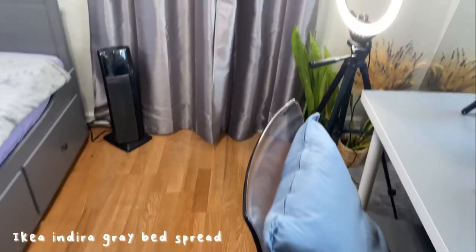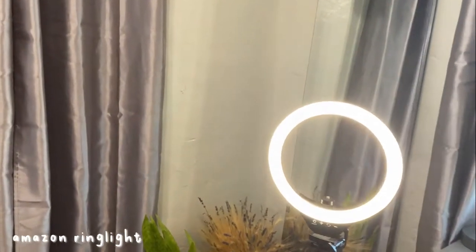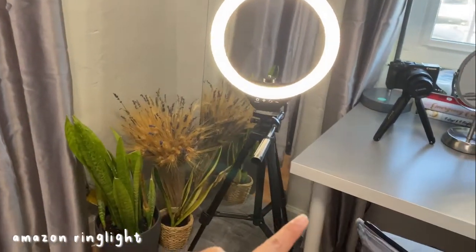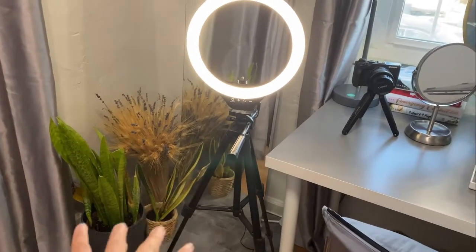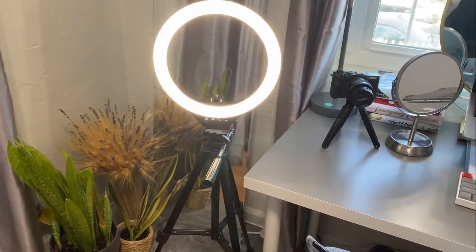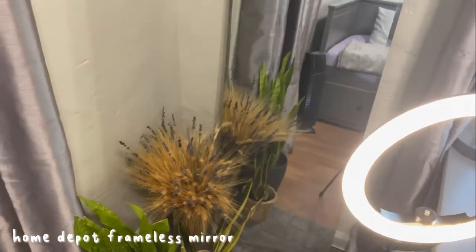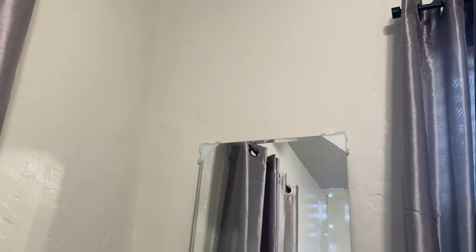And now moving here, I have a ring light, which is the perfect size since it can fit the side of my table, so I just keep it there when I don't need it. And this is just an affordable ring light, so I'll try to link it below. And then I have my mirror over here that I got from Home Depot, like that.